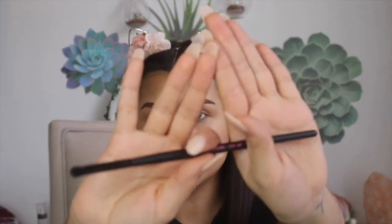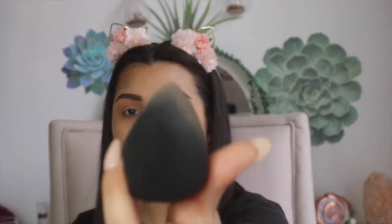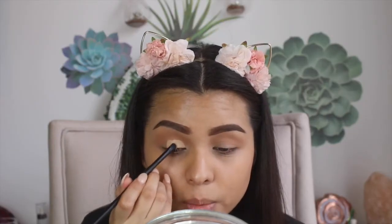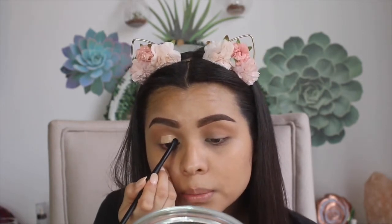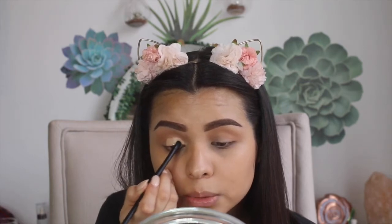Okay, so now that our transition shade is on, I'm going to go ahead and do a cut crease. I'm just going to use some concealer, and then I'm going to carve it out with my E139 brush. Also guys, this is what that sponge ended up looking like, so it's picking up a lot of my product, but it's really not too bad for a $1 sponge. This brush is definitely harder to work with because it's not densely packed in. The hairs are kind of all over the place, so I'm just going to try my absolute best to get this as precise as possible.